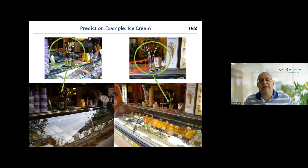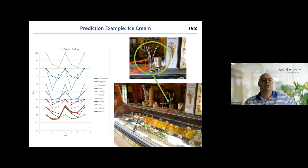And what we did, we asked the guy, had to pay a little bit, and analyzed what the ice cream selling looks like. On what days, how many do you sell, and so on? Then we did this under normal conditions, and then we put an odor of one type of ice cream in there. This odor was distributed by a little fan beneath, so you had that smell in your nose. And the question was, does the selling of ice cream change? And it did. That's what you're seeing here.